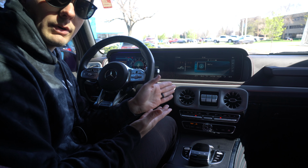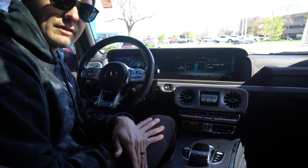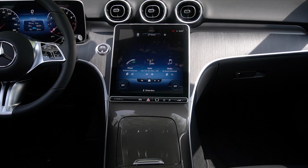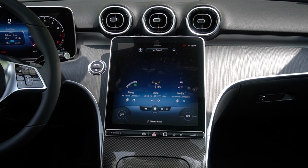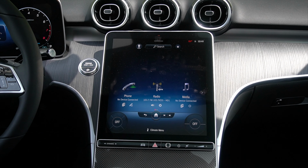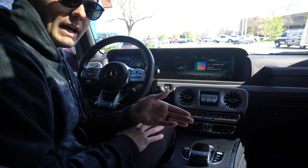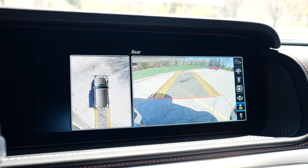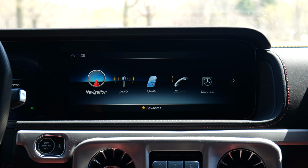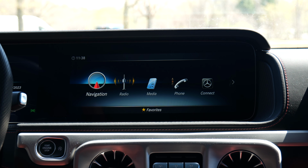Number two is that you don't get MBUX here. MBUX is the technology suite that's been in Mercedes for the past few years now, and most modern cars like the new C-Class and the new 2023 GLC are running on an even updated version of that. However, this G Wagon still uses the technology that predates MBUX, but you still get an updated steering wheel and center controls, and you still get 360 cameras and Apple CarPlay and all those kind of modern things, so it's not like it's a horribly antiquated or out-of-date system.